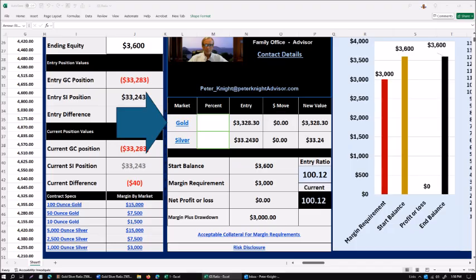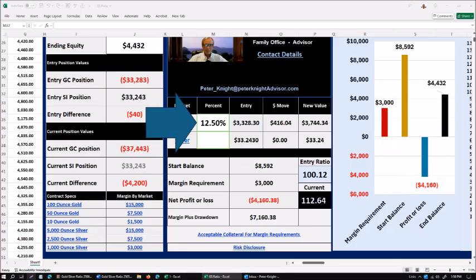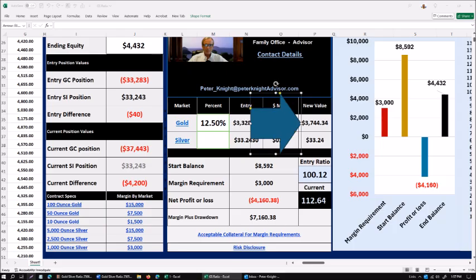With the fundamentals we've just reviewed, the safe haven demand for gold could easily fuel the price higher by 12.5%. Enter 12.5% in cell M35. This 12.5% move would increase the price of gold from our 3328.30 short entry by $416.04 per ounce to $3,744.34 per ounce, creating a loss of $4,160.40 on our 10-ounce short gold position.